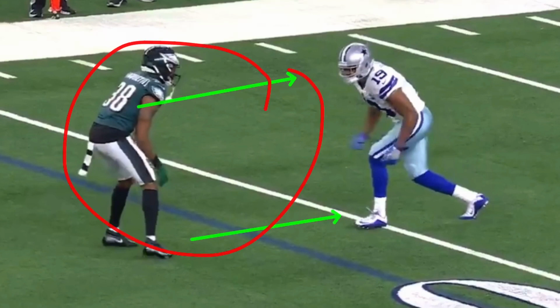So we have to understand when we use this release, because it's a little bit longer developing, maybe not a first read situation. Maybe not like a zero blitz where everybody's coming at the quarterback and he's got to get it out of his hands. It's probably not what I'm going to go with. But honestly, it doesn't take him too long to get off the ball. I would say you could use this when you're a second or first read, but if the quarterback's getting pressured and he's got to get this thing out of his hands quick, this probably isn't what I'm going to be working with.